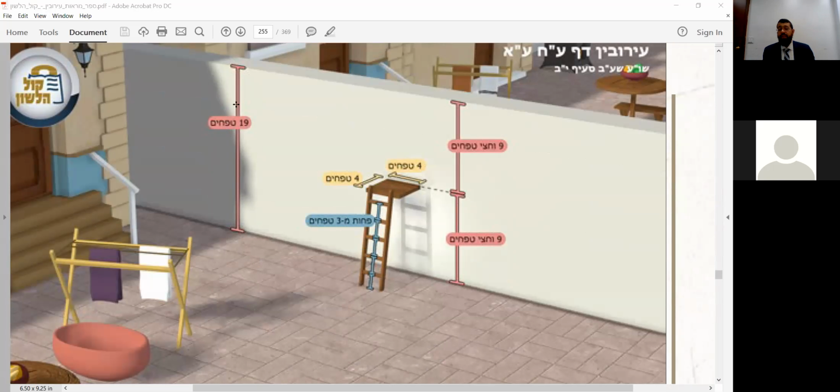Think about it, if 10 tfachim is 80 centimeters, so 19, we're almost talking about 1.6 meters, almost 2 meters here. Okay, so look at this. Here you have 19 tfachim. That's like 3 amot, a little bit more than 3 amot. So here you have a wall in between, which is 19 tfachim. So you need 1 ziz in order to permit it.